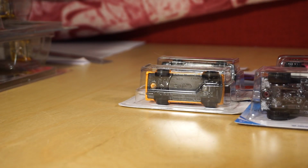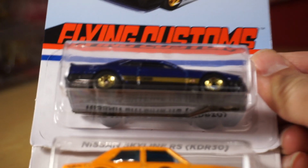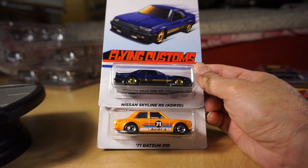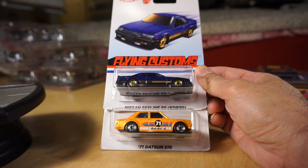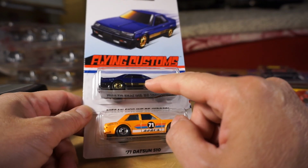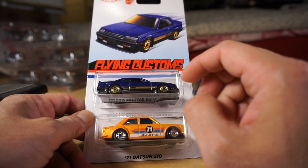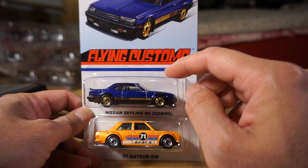So the next pieces I want to share with you, I think I've shared with you a couple of times. The Flying Customs are also hitting Target. Well, that's the only place I've seen them, but usually when I get there, they're already spoken for. I think I shared this last time, but I did find another Nissan Skyline RS, the R30, in kind of purplish blue.